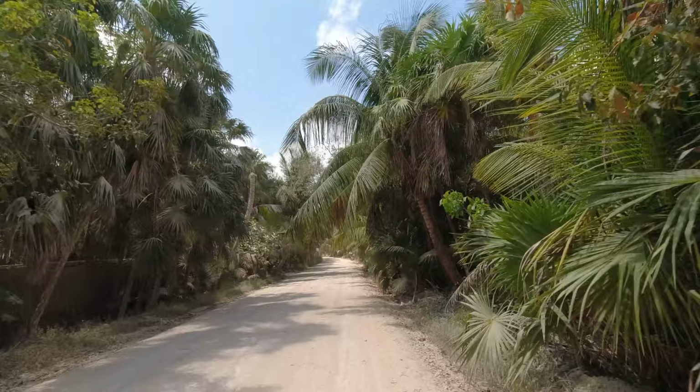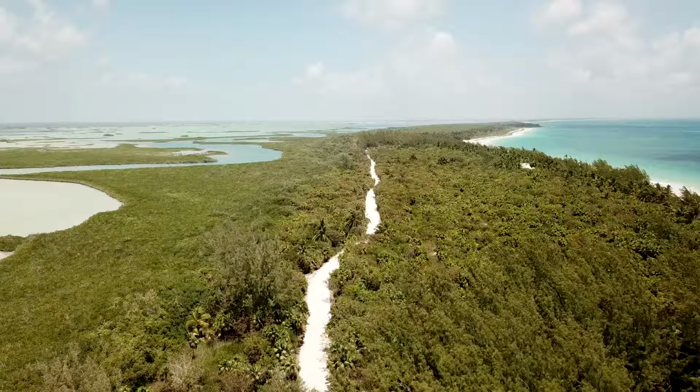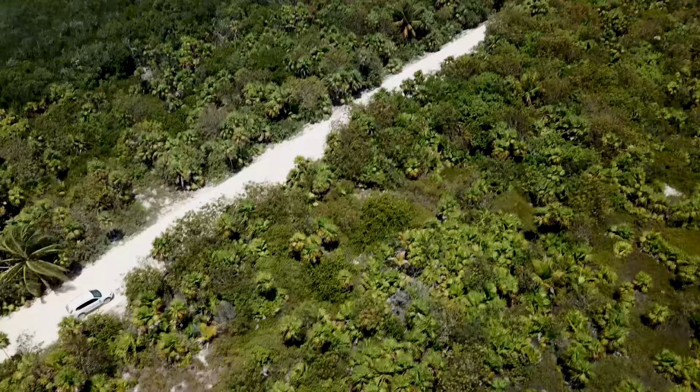We're going to Sian Ka'an, a biosphere reserve. Trek through the jungles of Mexico to Punta Allen. We got to a different punta. Let's check it out.